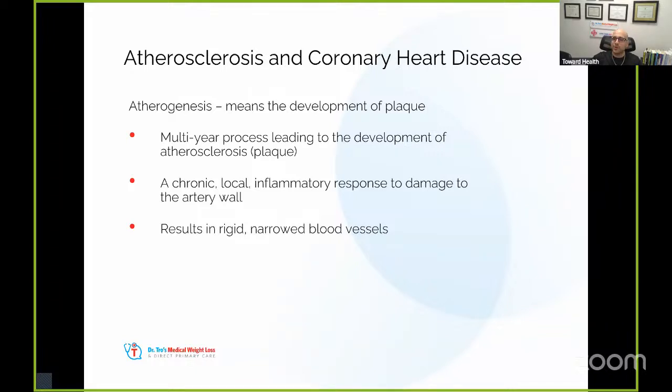Heavy lead exposure, or heavy metal exposure, can thicken the blood acutely. But for the most part in our population, when we're talking about atherosclerotic cardiovascular disease, we're talking about blood sugar and inflammation over decades leading to essentially clogging of the arteries. The result is narrowed arteries and rigid blood vessels.